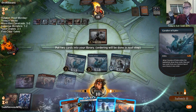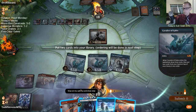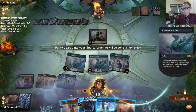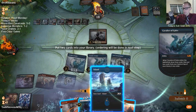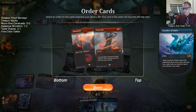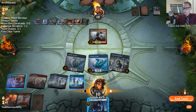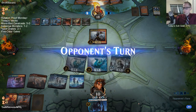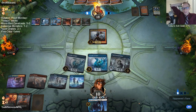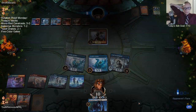So I have the two options. I can put back the two lands and then surveil them both over, so we just dig farther. Or I just keep the Discovery, put the Lava Coil back for the Butcher. Let's do this. Like surveilling the lands. All right.